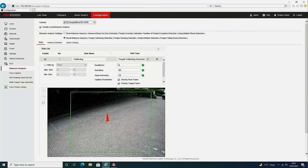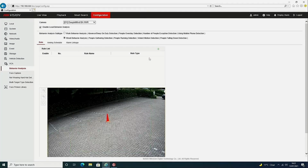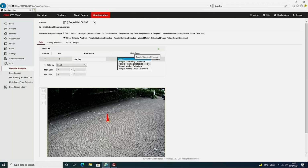I'm going to close that one off, and we're going to do people running detection. Now this is my favorite one of the demonstration. The rule name we've called running, and the rule type we're going to set in the drop down menu as people running detection. I'm going to enable that to make sure that the analytic is available. And the duration we're going to leave on 3 seconds.